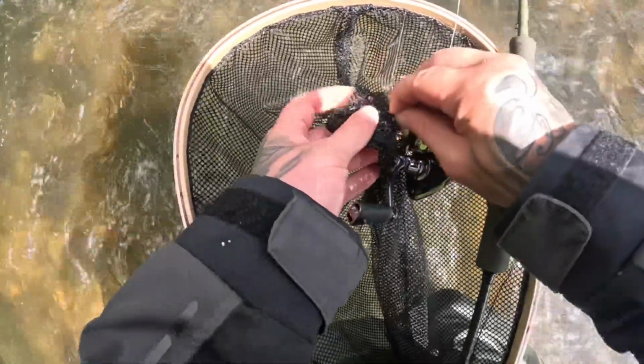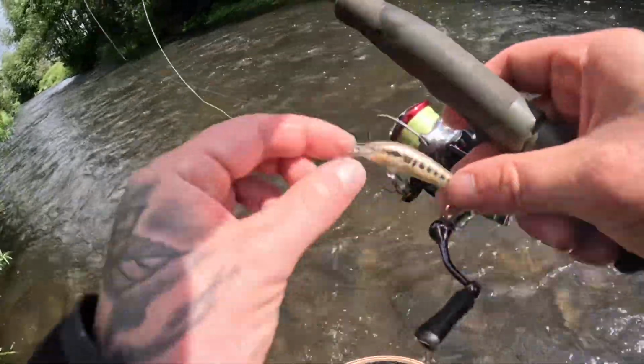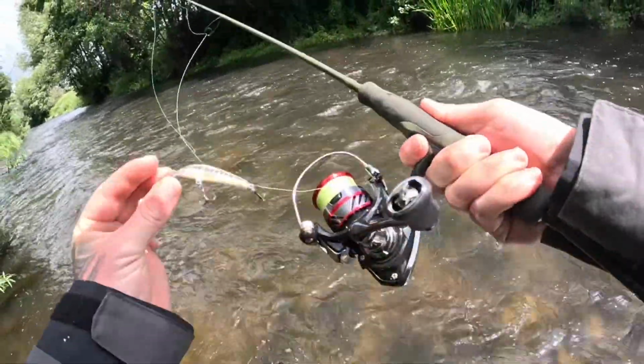We're doing well in this short session. Here's the new lure. Doing the job. It's had a good few fish, straight out of the packet. I love that minnow pattern. So let's stay going, see what else we can catch.